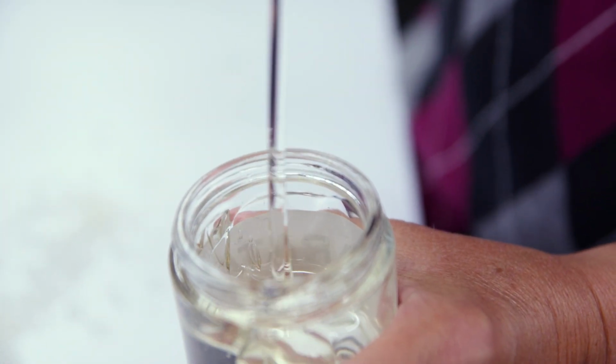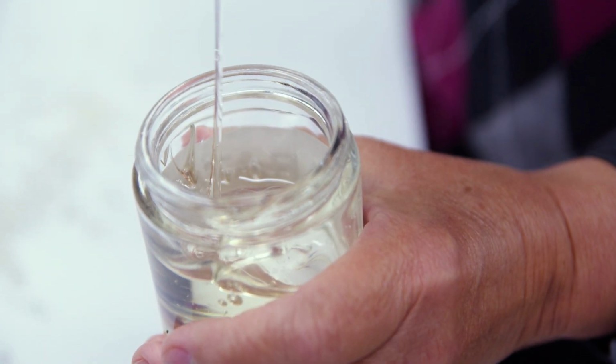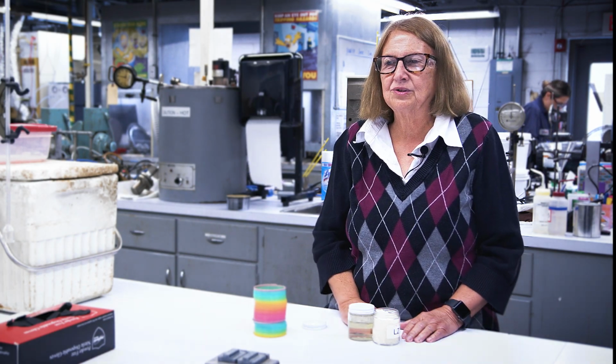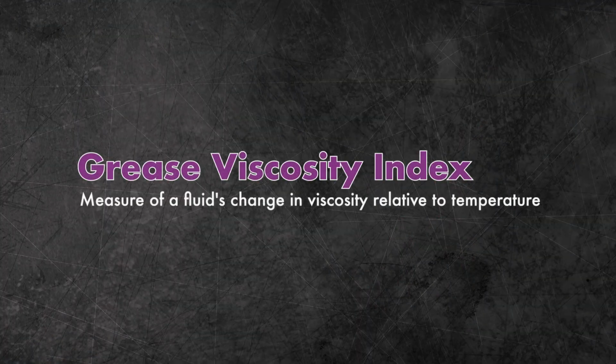Polymers can impart different characteristics, different textures. Some make a grease very tacky. Some can actually impart some benefits without changing the texture of the grease much at all. Polymers also improve the VI of the grease. VI stands for Viscosity Index.